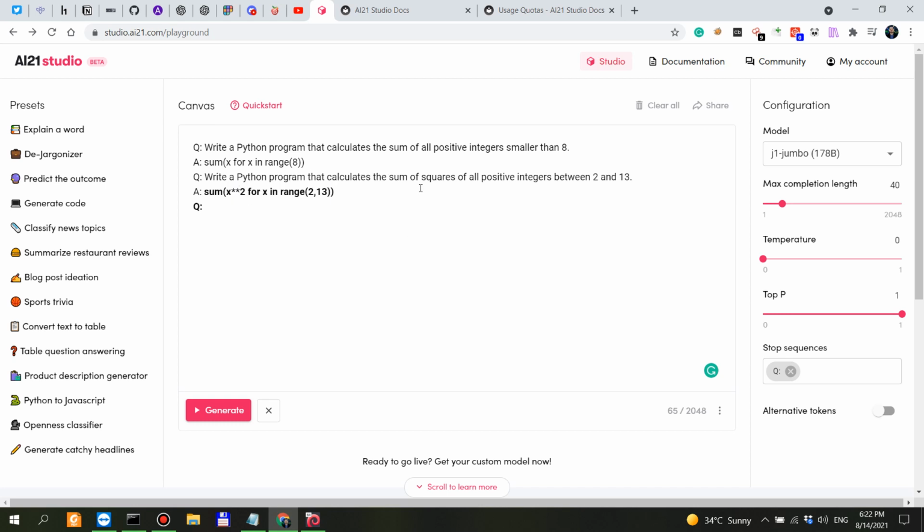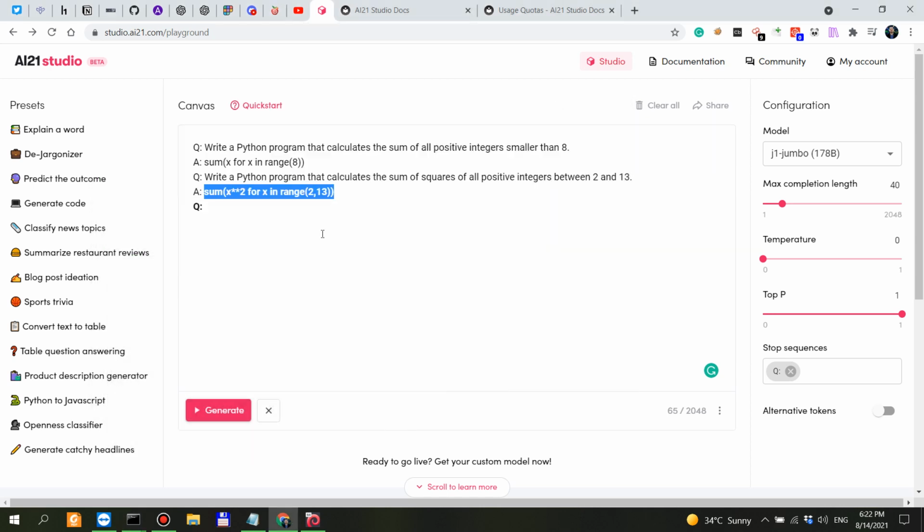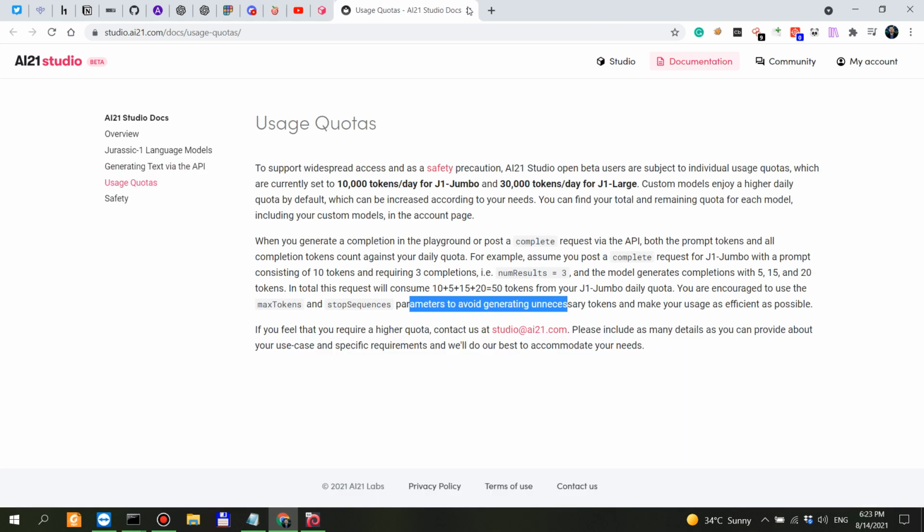Write a Python program that calculates the sum of squares of all positive integers between 2 and 13. Let's see if this works actually. So Python, 649, probably works. Summarize restaurant reviews. This is, I don't know who actually finds this useful. Probably, of course, not me.